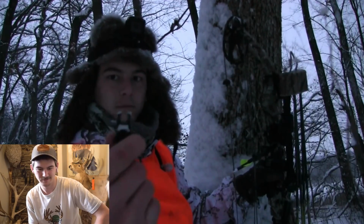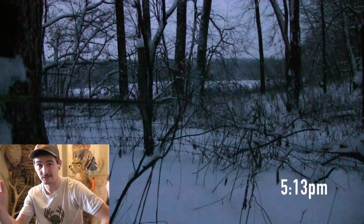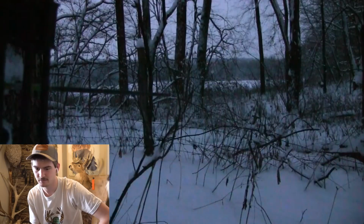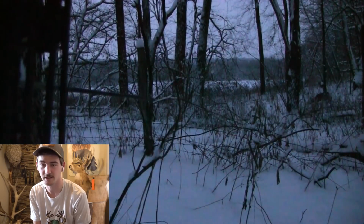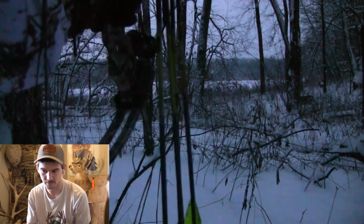And there it goes. I don't remember how long after I saw her and then made the move and then saw her coming down to me. I think it was probably a good 15 minutes or something. Then she comes right down through there, on the exact same path that other doe went. And then, yeah, that was a terrible move by myself.